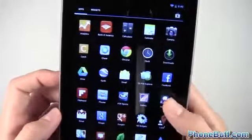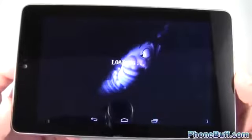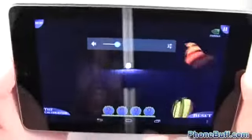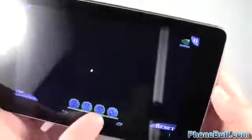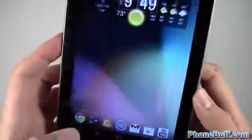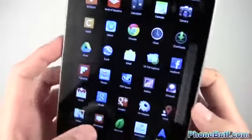So I have the global application. It's called Global. Basically, this is just a little demonstration of the NVIDIA Tegra 3 processor. Whoa. Gotta turn the volume way down on there. So basically this shows off the graphics over here. I don't know, I just have it on here because it's pretty cool. It's kind of like a show off thing when someone says, oh, what kind of tablet is that? And I go ahead and start bragging. But anyway, that's the global application, HD widgets.